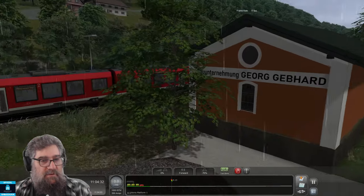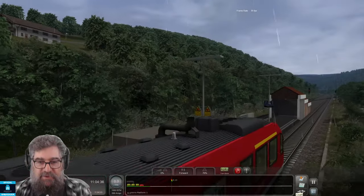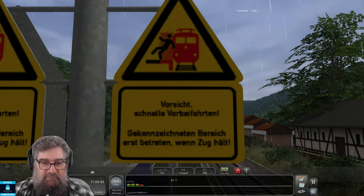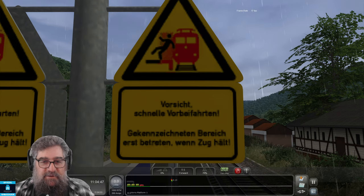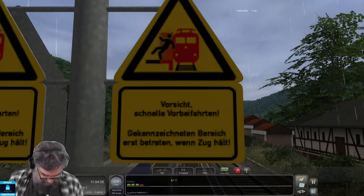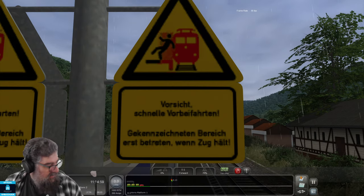Interesting building. I want to see what this sign actually says. Yep. Don't fall off the platform. Anybody want to translate that for me? It's like Vorsicht Schnell Wörterfahrten. Door buzzer on this train sounds like crickets.